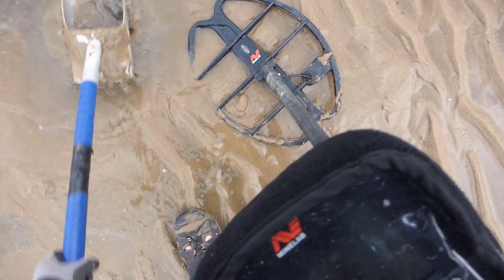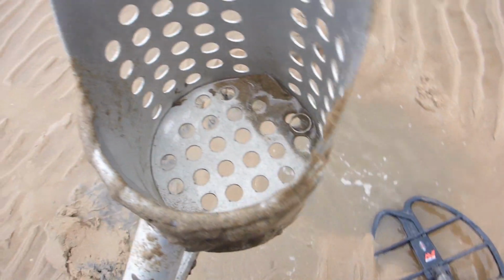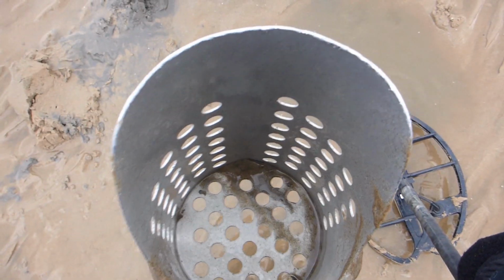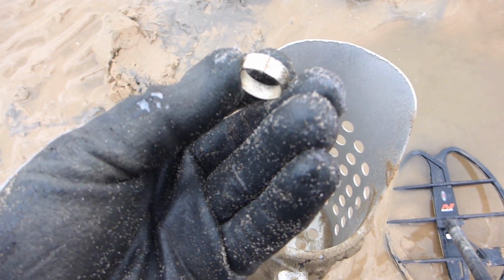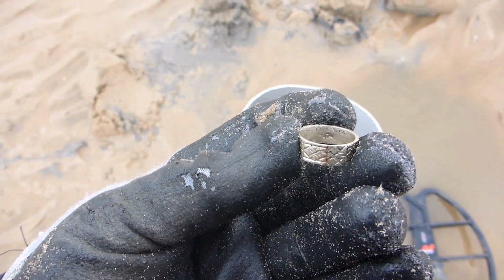Do a quick rinse and see what we've got. Oh, sorry about this, the usual three-hand juggling. Oh, a ring! Look at that. Now that's coming up at 12:15. So it's either white metal or gold. Unfortunately, I think it's white metal.